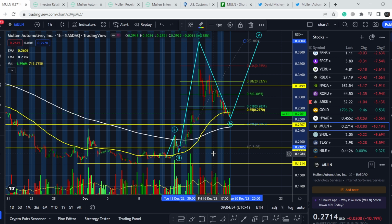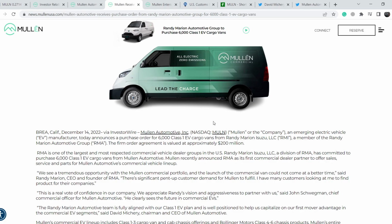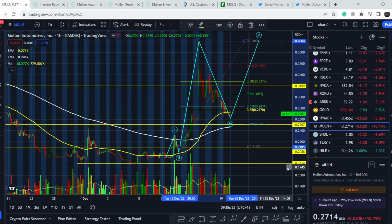and that doesn't imply any obligation on Mullen Automotive to make it happen, because they don't have an obligation to produce and sell these vehicles to the MULN Automotive group, because it is also a letter of intention. That's why you cannot rely on this company as a long-term investment, and that's why just be extremely cautious with your positions. So, and I think from the technical standpoint, that's it for now.